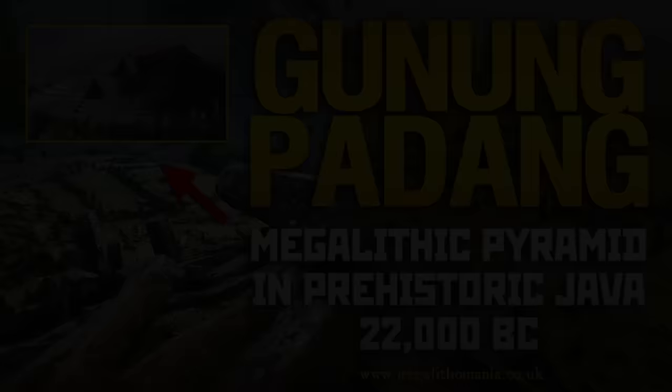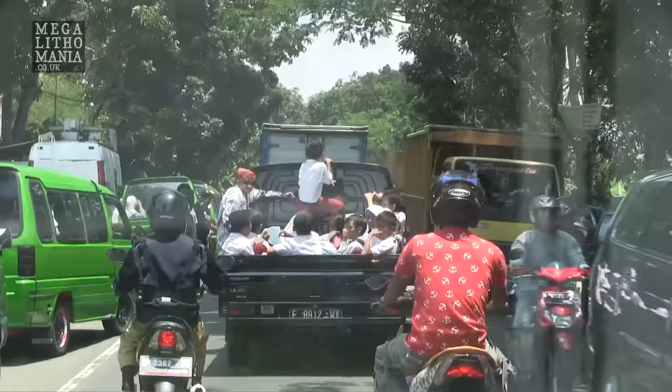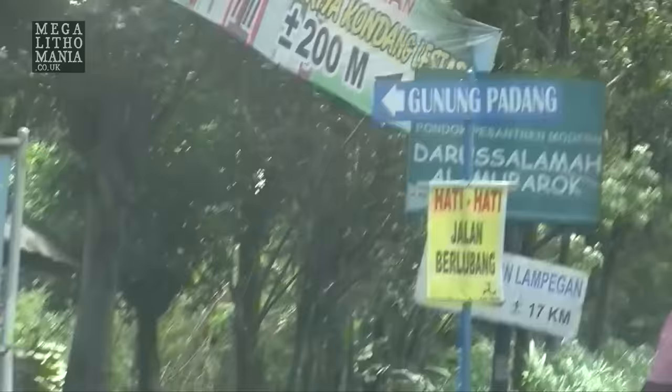So we're 20k from Gunung Padang, just heading into the nearby village, which is where we're going to be staying for a few days. And this is going to be our first experience of this incredibly ancient megalithic temple pyramid site. So should be quite a trip, eh, Andy? Yeah, absolutely. And whatever the controversy about the site and its ages, this is the largest megalithic complex in the whole of Southeast Asia, and that's got to be special alone.